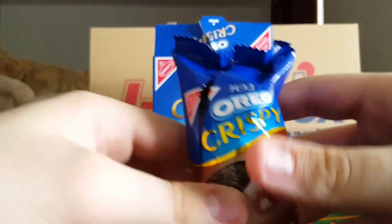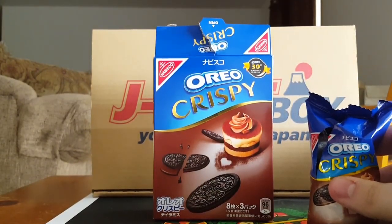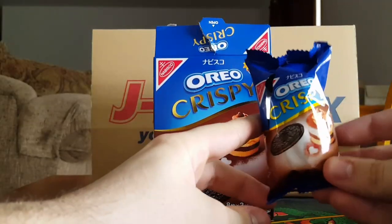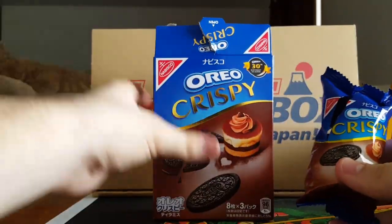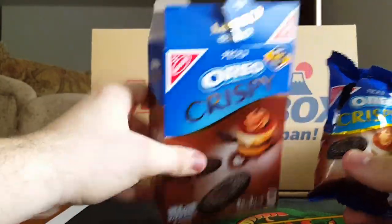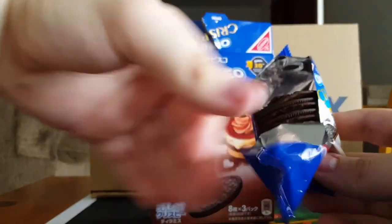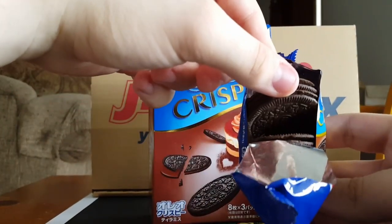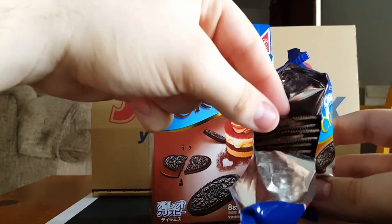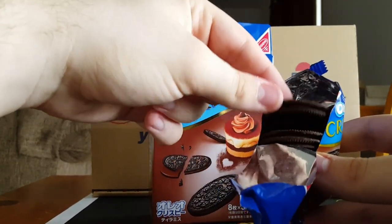All right, next up we have the Oreo, pretty sure this is the Oreo Crispy Tiramisu Chocolate. Didn't expect this one, okay? Looked at the box and was like, this is literally a box of Oreos. And there you guys can see there's wrappers and all that kind of stuff. And it comes into this. It's got like 8 of these. And there's all the candies and stuff. Really good stuff. I love this. If you guys have not had Oreos, come on. You had to have an Oreo in your life.